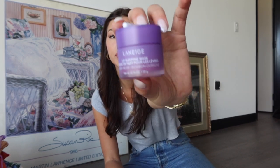Minimizes the look of pores, absorbs oil, mattifies shine. Everything I love. Innisfree Pore Clearing Clay Mask. Again, hate pores. The Laneige Lip Sleeping Mask. I've wanted this for a long time, and I just never got around to buying it, so slay. Eva NYC, this is a Mane Magic 10-in-1 Primer. It's a heat protector. I don't use a heat protector. Sue me, honestly. That's so bad. So, needed to get a heat protectant, whatever.